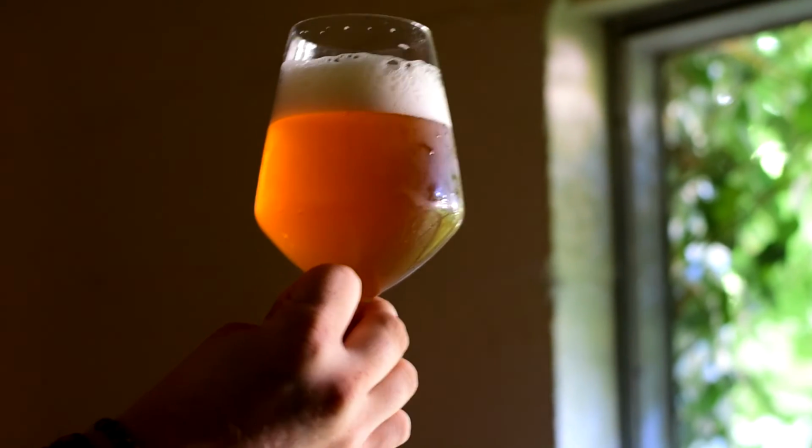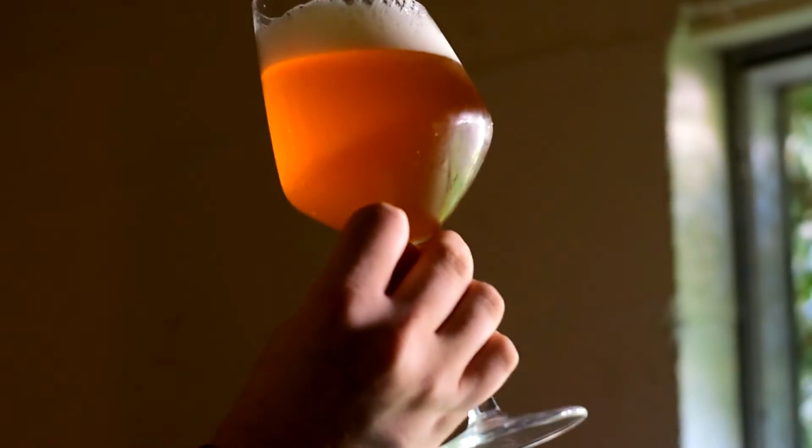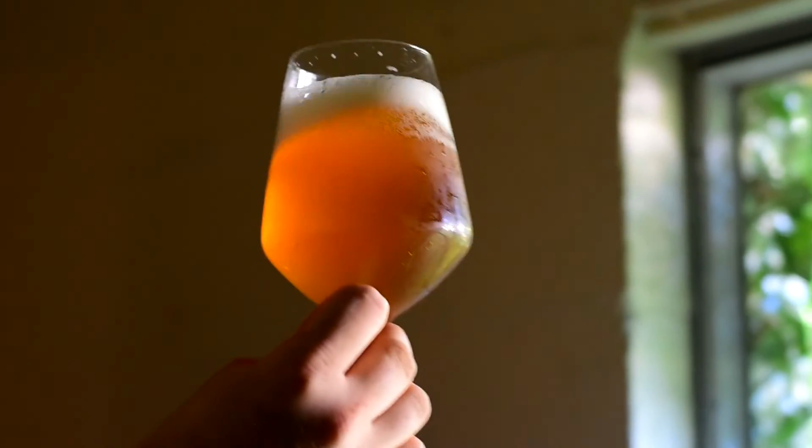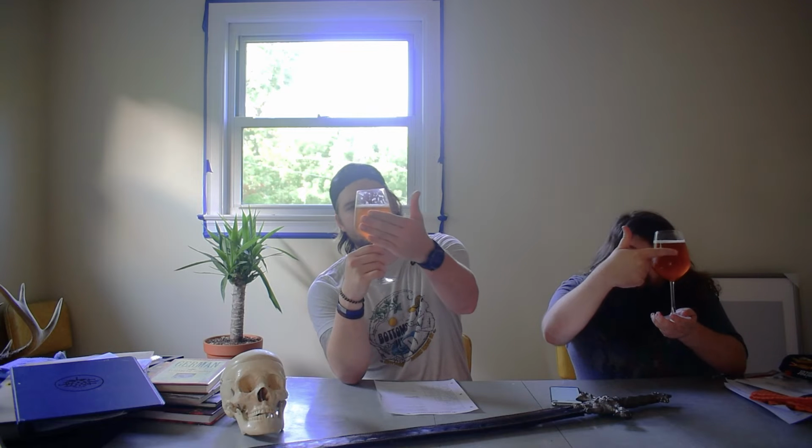All right, so appearance. It's got quite a bit of haze to it, but as Saisons do, we haven't added any finings or anything like that to it. I can sort of see my finger through the other side, and of course you can see it now because it's here. If it was over here, you wouldn't be able to see that. But yeah, it's got a little bit of clarity to it. It's a nice orange copper.